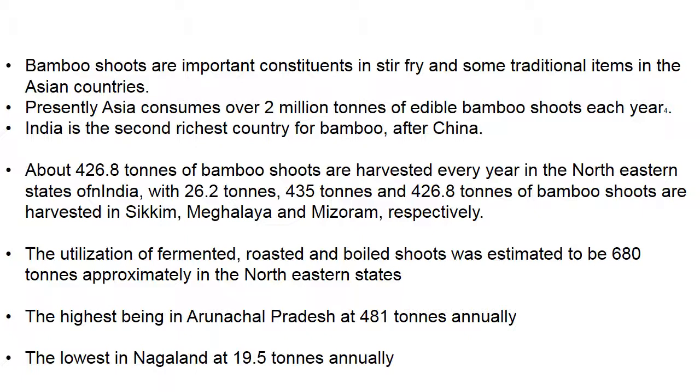The utilization of fermented, roasted, boiled shoot was estimated to be 680 tons approximately only in the northeastern states of India. The highest being in Arunachal Pradesh, that is 481 tons annually, whereas lowest in Nagaland, that is 19.5 tons annually. This data is only regarding the northeastern states of India.